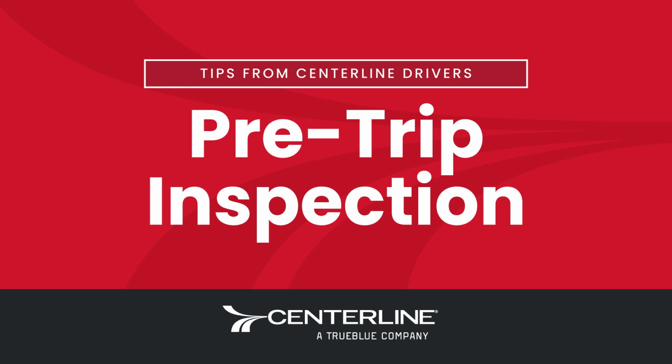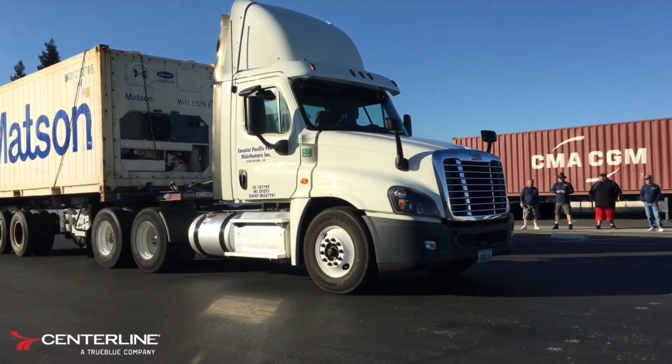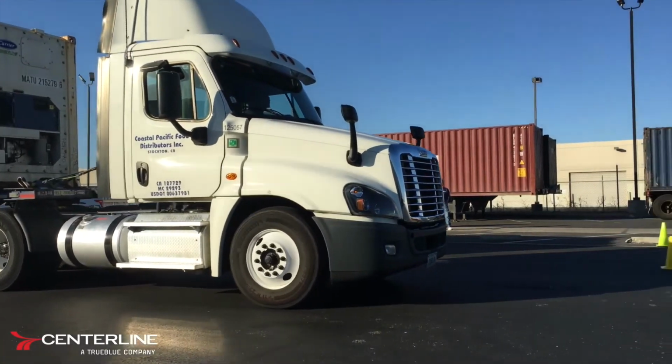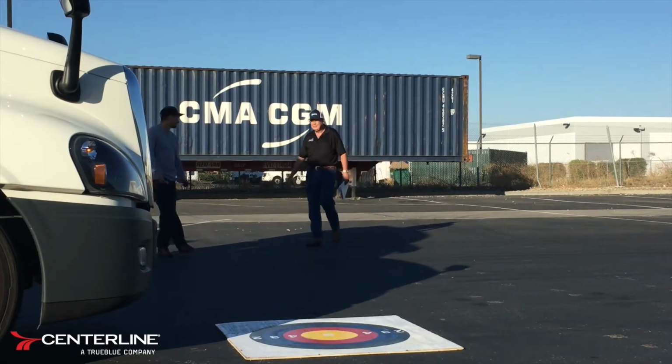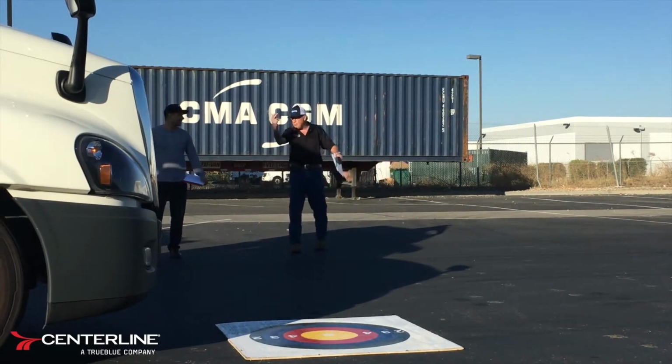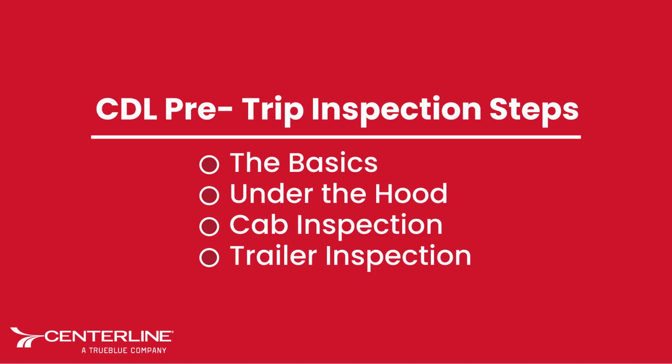The CDL pre-trip inspection is a crucial lesson learned in truck driver training school and is relevant every day on the job. One single misstep can lead to disastrous results. A CDL pre-trip inspection can seem overwhelming due to the number of items that need to be checked. However, it is not as difficult as it seems, especially when you follow the same practice routine every time. In this demonstration, Gary focuses on areas that can be overlooked.